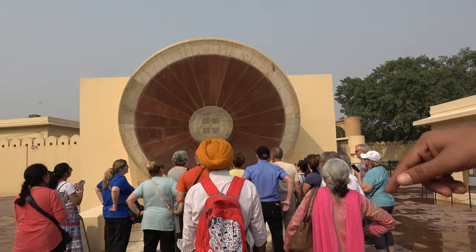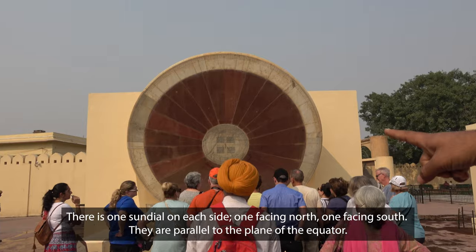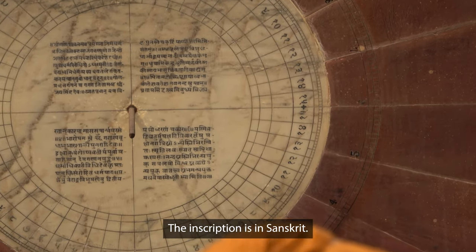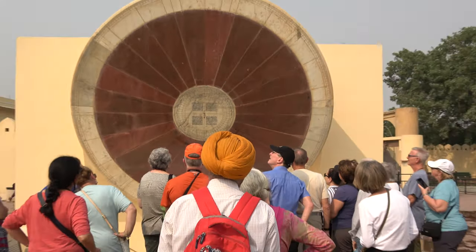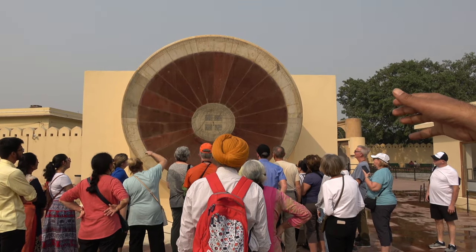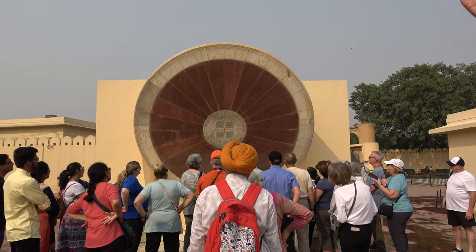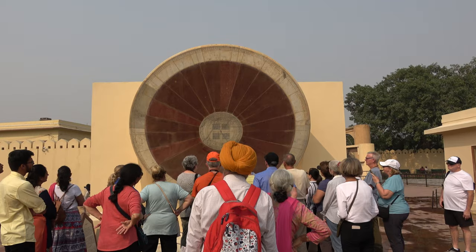two surfaces. One is here, second on the other side. In the center, there's a stick. The shadow of the stick falls on the screen and it gives you the time. 6 months this side works, 6 months the other side works. 2 days, there's a day of equinox, 21st March and 23rd September, when the sun is vertical, it doesn't work. Because sun is vertical, there will be no shadow. Otherwise, 6 months that side, that is northern hemisphere, and 6 months this side, that is southern hemisphere. Okay?